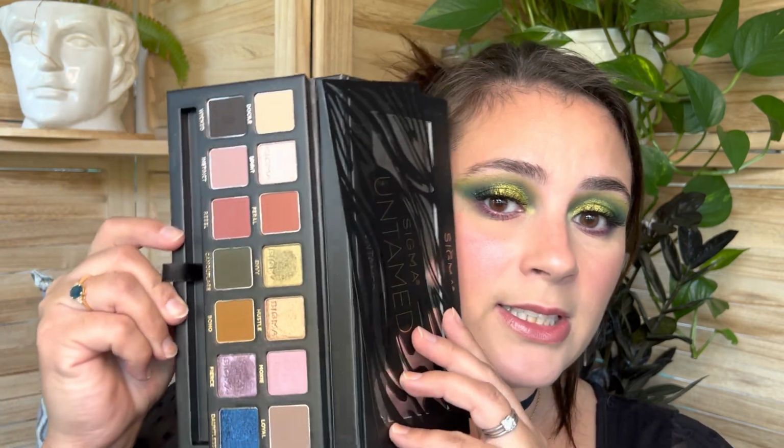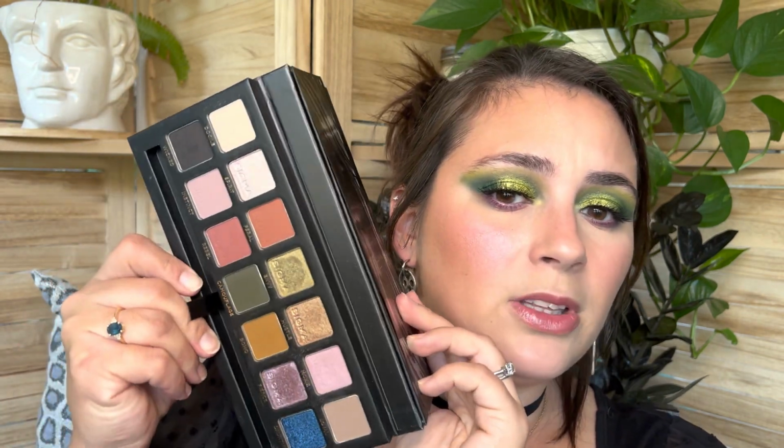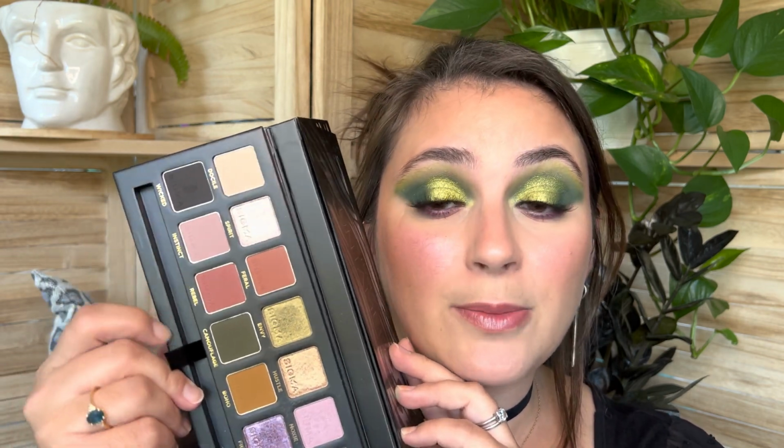Okay. All right. The next is the Sigma Untamed palette. I stalked this color story for a while. I have not used it a crazy amount because I do have a really large collection, but look how beautiful that is. Sigma shimmers are not the most impactful, but I think they make for some really beautiful shadow looks. And the brush that's in this, by the way, I love a double-ended brush. I know some people don't. I lay them flat in a drawer and that's how I store it.